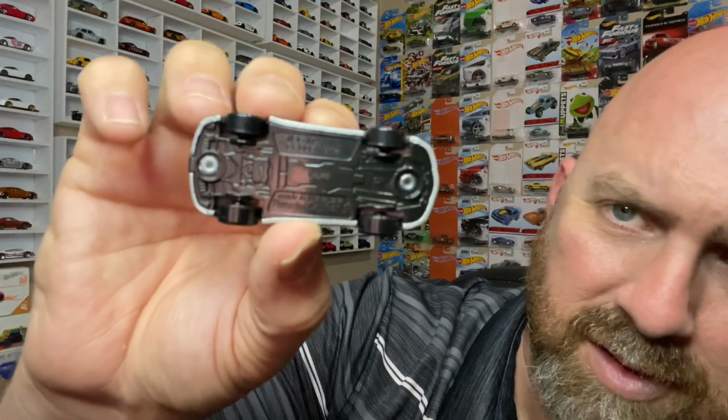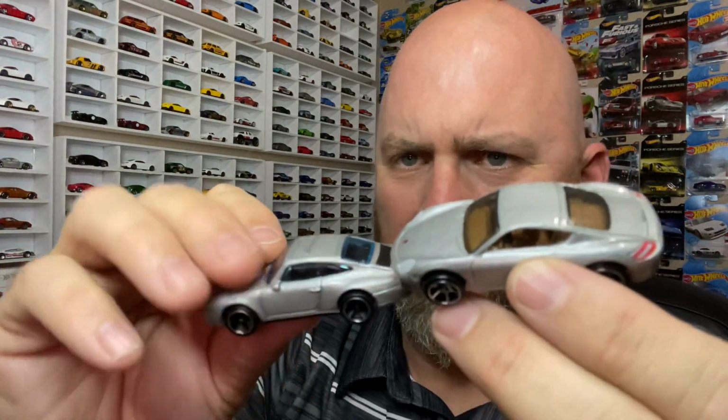Porsche Cayman S, which I don't have. I mean, I have some Cayman S's, but I don't have the silver Porsche Cayman S. Look at this. So there's the bottom of it. That silver paint is nice. It's kind of deep. It's a lot like the paint that's on this Porsche, very similar to the Kroger exclusive Porsche.